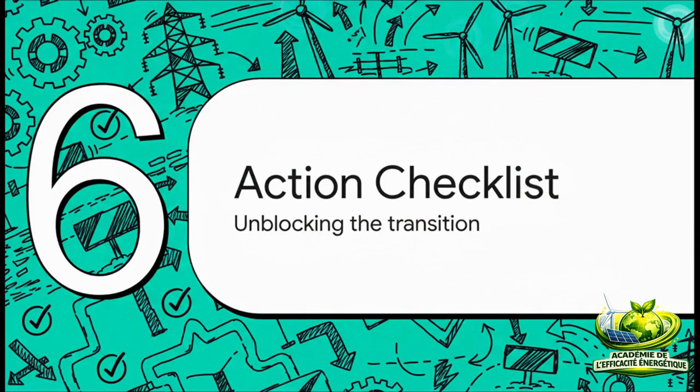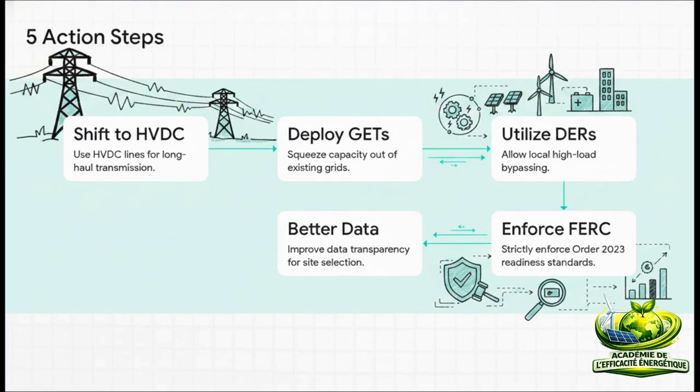All right, Section 6, our 5-point action checklist. Let's pull all these incredible solutions together into a clear, actionable roadmap for unblocking the energy transition. If we seriously want to solve this, here are the steps we need to take.